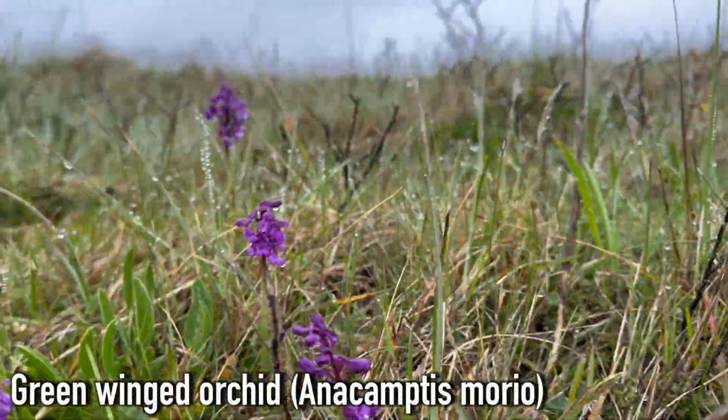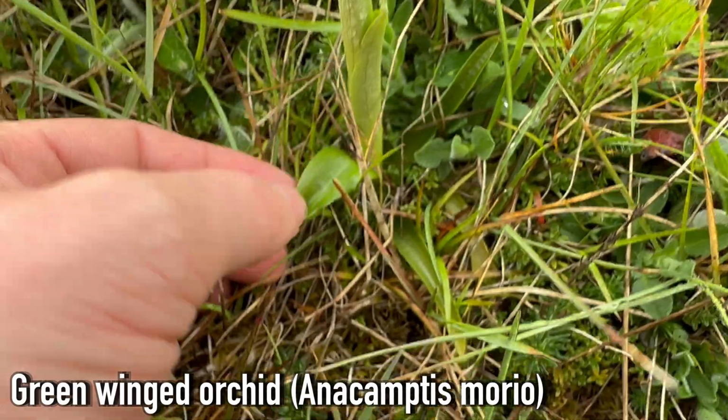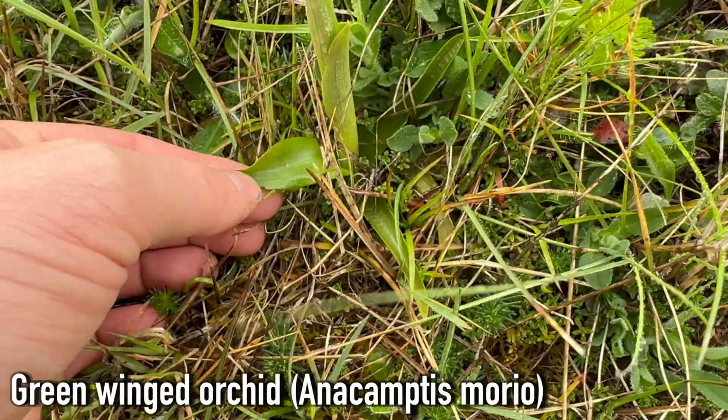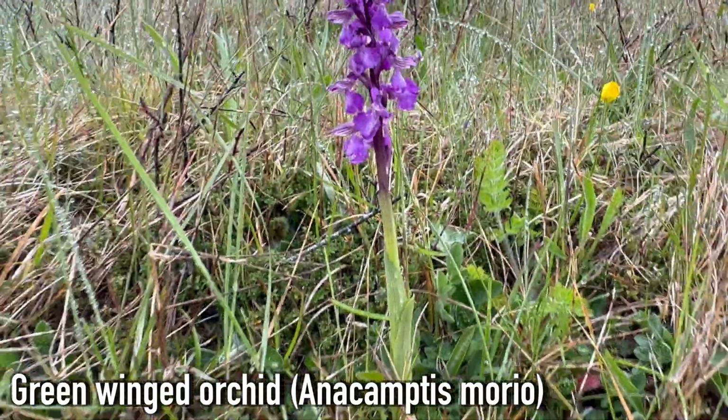And here is the green-winged orchid. The green-winged orchid is less common than the early purple orchid. You're only likely to find them on undisturbed grasslands.